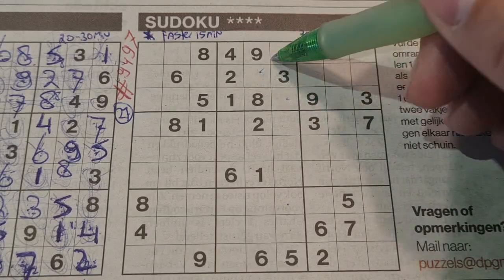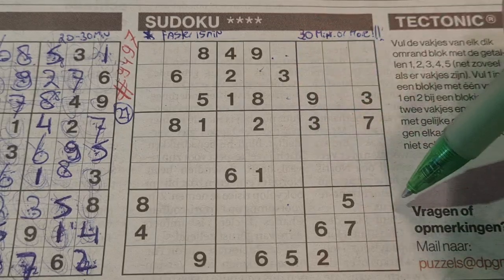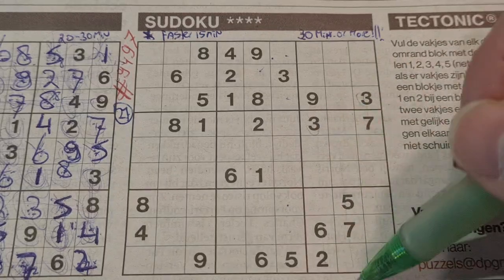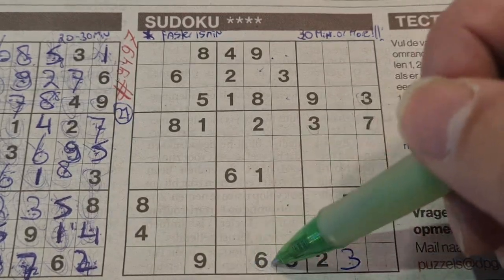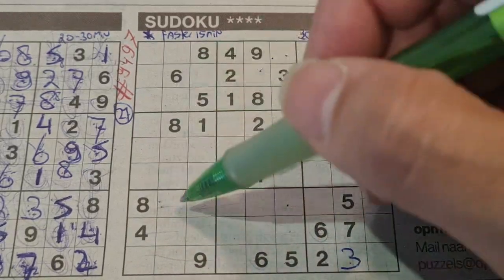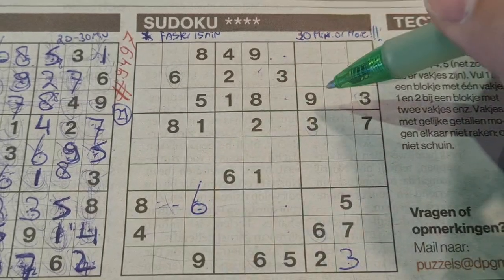7, 5, 6. Alright. 3 in this column, 3 in the last column, so the column 3. The only place left for 3 should be there. 6 in this row, last row, 6 in the row above, so that row. The only 2 places left for 6 should be here or there. We have a 6 in this column, no 6 there, 6 should be here.